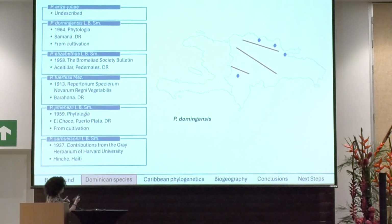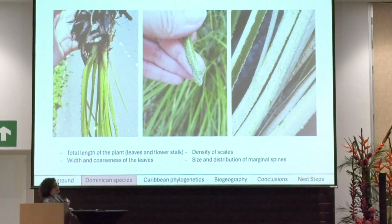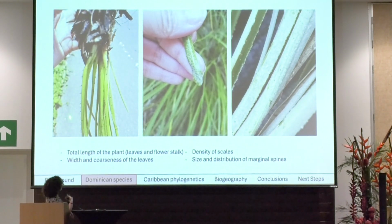Also, when we look at the characters that are used to differentiate between them, we see that the amount of scales is very important and very striking. Here you have a plant that's completely covered, and here it's completely uncovered of scales. The presence of spinose margins is also very different. These don't appear to have any, and these are very hard. Trust me.